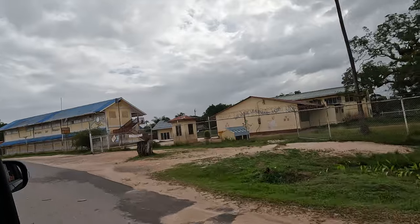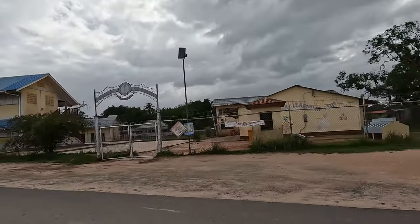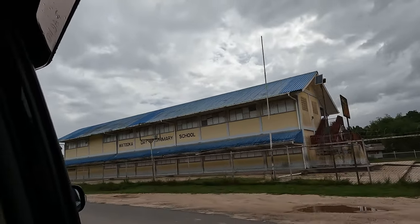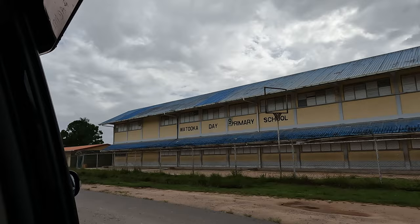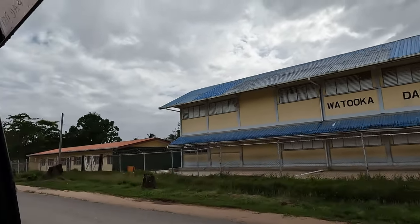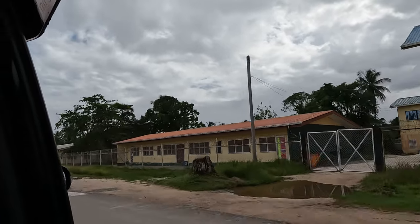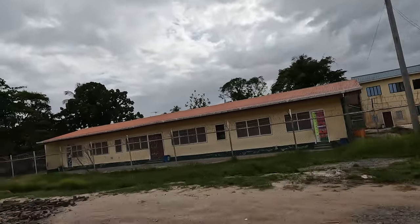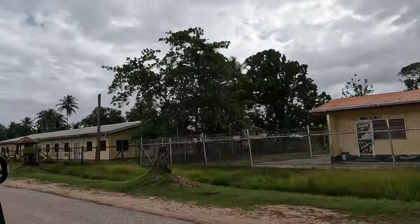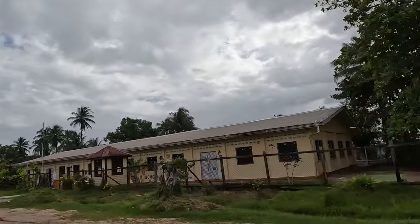This is the primary school, Wetuka Day Primary School. One of the leading primary schools back in the day. This is the nursery school, the Wetuka Day Nursery. Wetuka Nursery School.